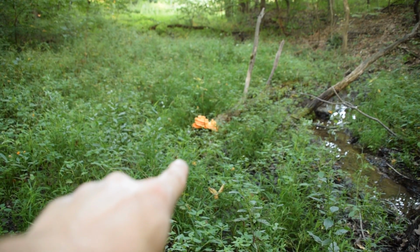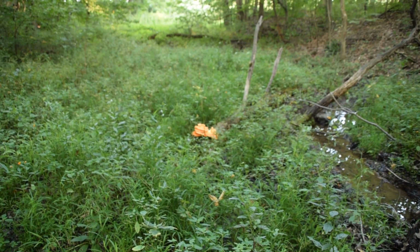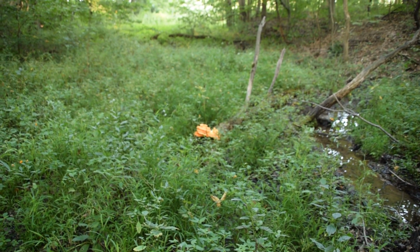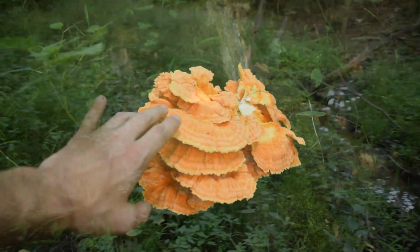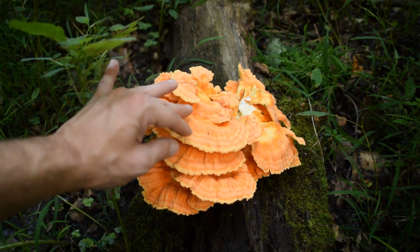I'm sure you guys can see that very bright fluorescent orange right there. That looks like chicken of the woods growing on an old log stump. Let's go check this out. Okay, now this is extremely awesome. Here we have a chicken of the woods specimen.